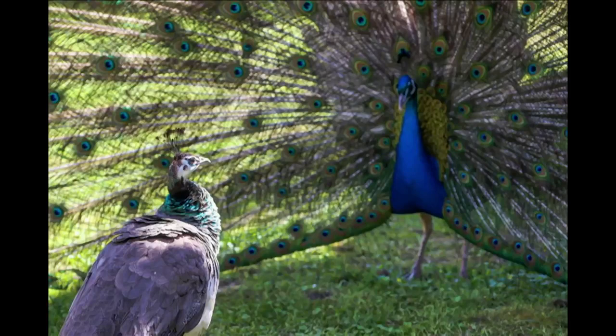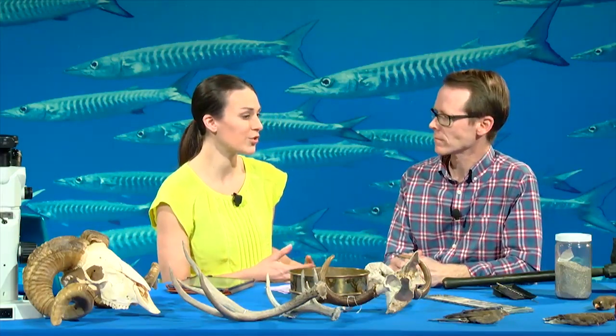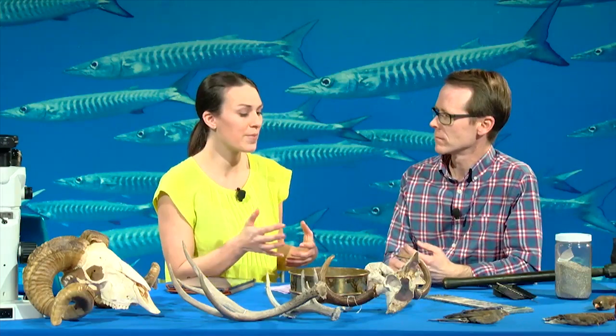colored males. In other cases, these traits come in when the males have contests with other males to gain access to the females. So, for example, with deer and their relatives, the males have wrestling matches with their antlers. And in other cases, males are just bigger. Males are bigger than females, and the males have contests among each other, and the larger male usually wins in those contests.